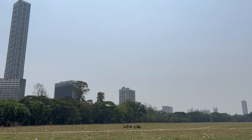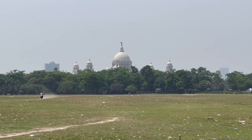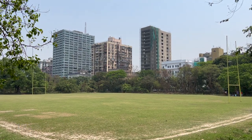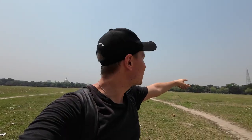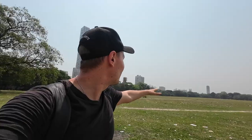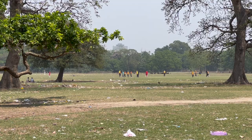Maidan, one of the largest city center parks in the world. 988 acres. It was established in 1758 by British Raj, cleared the forest, there was a huge dense jungle, to create a clear line of fire for guns at Fort William. So Fort William is over there, and they cleared the forest this way. It's enormous in size.